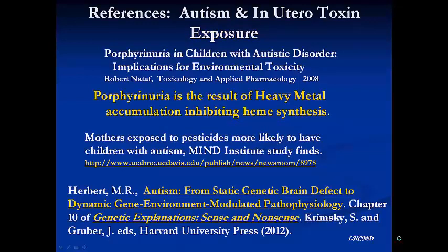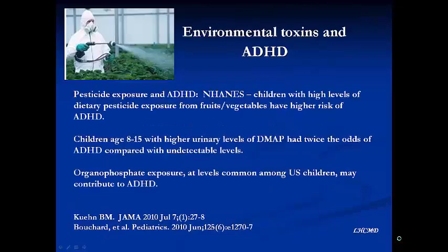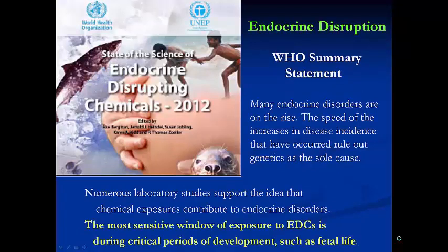Here's some references and a little bit about ADHD and pesticides, many linking studies. The second area I want to talk about is endocrine disrupting chemicals. Here's a World Health Organization State of the Science of Endocrine Disrupting Chemicals in 2012. Their summary statement says that the most sensitive window of exposure to endocrine disrupting chemicals is during critical periods of development, such as fetal life. Also puberty.